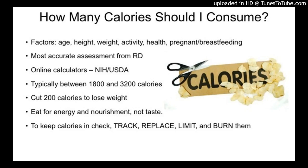This time the podcast tackles the question of how many calories you should eat. This question was actually one of the top 10 Google searched questions when it comes to health and fitness over the past year. So I thought it'd be appropriate for all of you, and hopefully you get something from it.